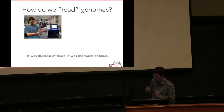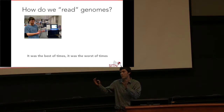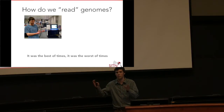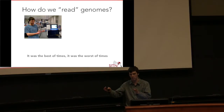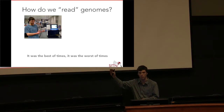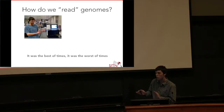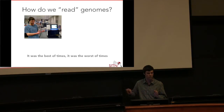Importantly, the way this machine works, it reads short pieces of DNA. It can only read about 300 letters at a time. Now, luckily, it can read like 100 million stretches of 300 letters, but it can only read 300 letters at a time. So that might seem weird in terms of being able to read a genome that's really long.